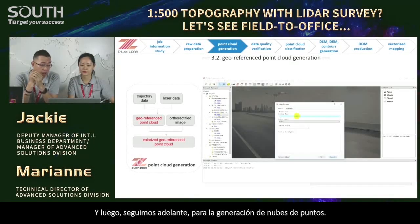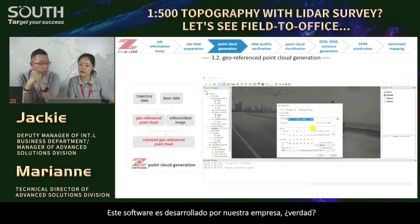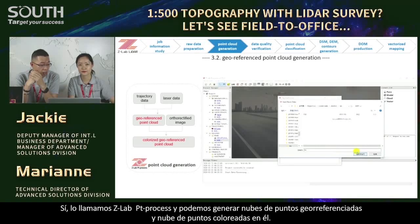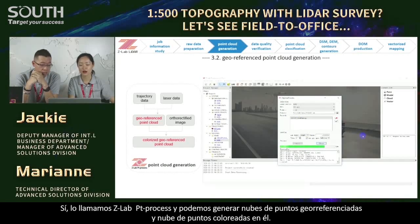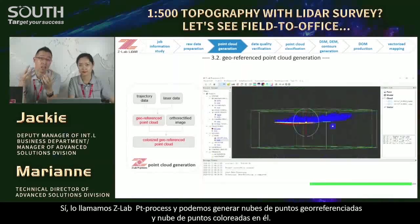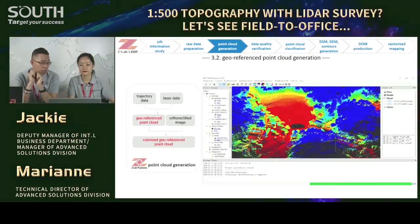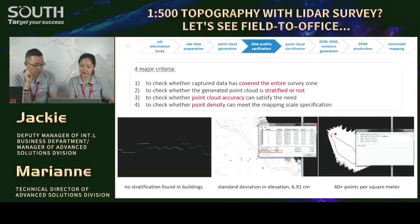And then we go ahead for the point cloud generation. Okay, this software is developed by our company, right? Yeah, we call it Z-Lab Point Process. We can generate geo-reference point cloud and colorized point cloud in it. For these 2 steps, trajectory data processing and point cloud generation, usually it takes 10 to 15 minutes for each flight. Not too long.